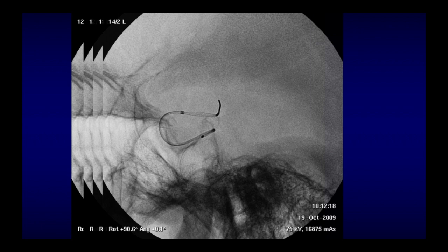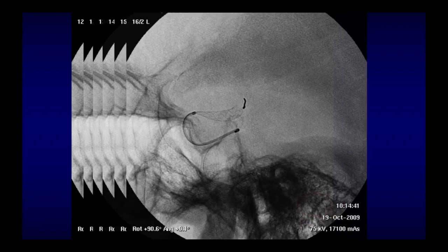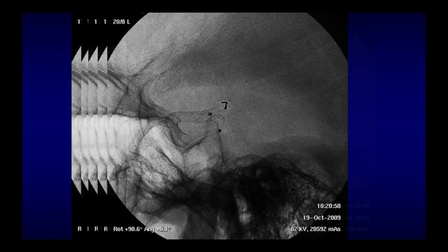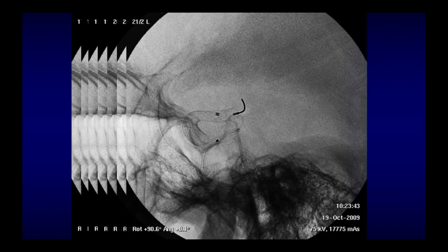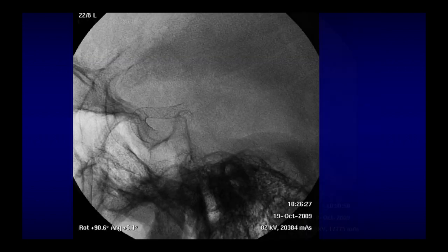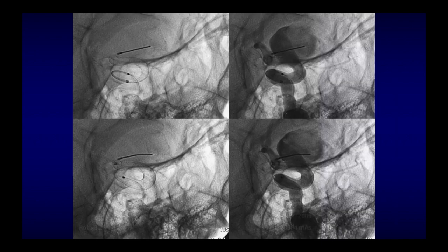This is an old pipeline, again, but just to show you, we don't use roadmap. This is where I want it. Then I deploy it, and then I come down here. And then once it's deployed, I go back in the flow diverter, and here I retrieve the wire, and this is done. So it took some time, 20 minutes, half an hour, but it's correctly done, it's well done, it will work.